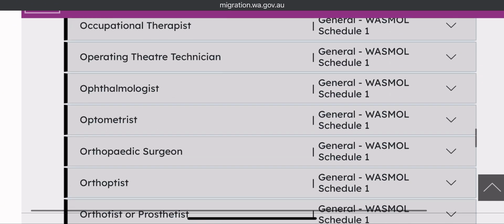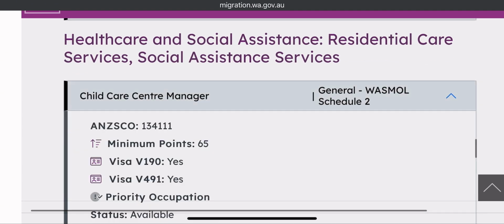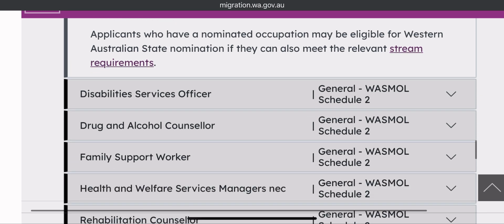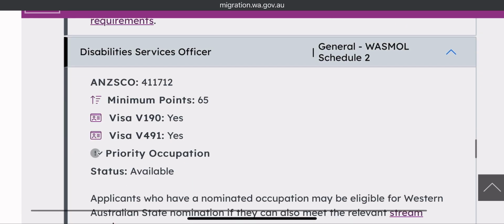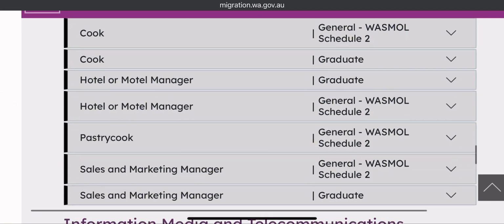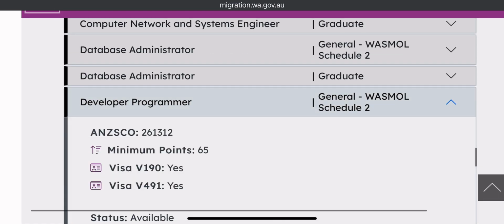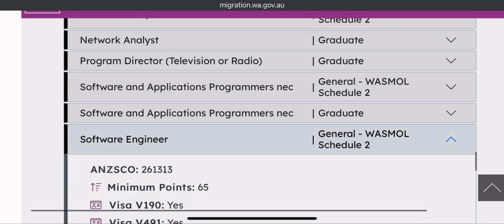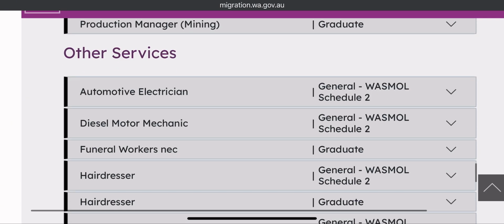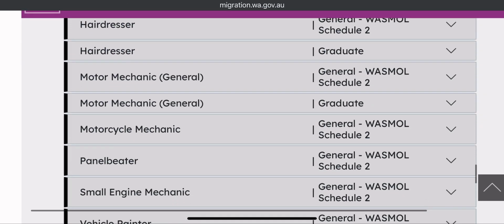Does it make sense? So scroll down and look for your occupation. Once you find your occupation, click on it and voila, you find out what you are going to do. Some occupations belong to the priority list while some don't. I think that's all for today's video. Take your time to check the information. I also noticed that their ICT occupations are not in the priority list anymore. They are not. I've checked a lot of them. Please quickly find your occupation. I don't want to be mentioning them one by one, but I just want to show you how you check.